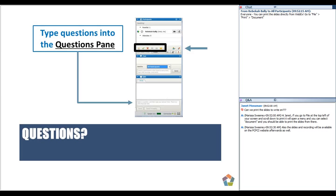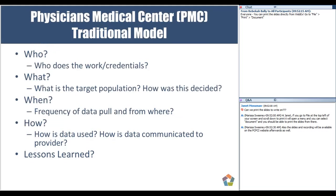We have two speakers who are going to give us some insights from the field, and Marcy Silverstein from Physicians Medical Center is going to start us off talking about a traditional model. Then Riche will talk a little about a non-traditional model. Both speakers will outline the who, what, when, how, and the lessons learned so that the audience can compare the two. Marcy, I'll let you take it from here.